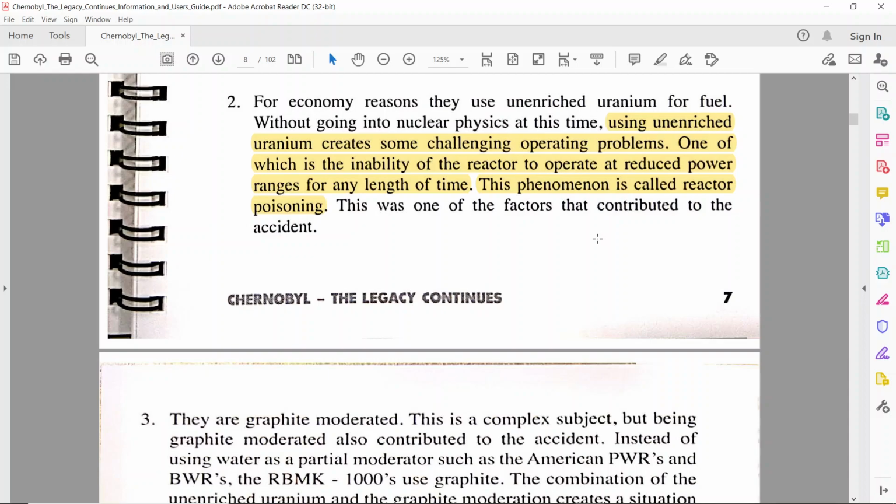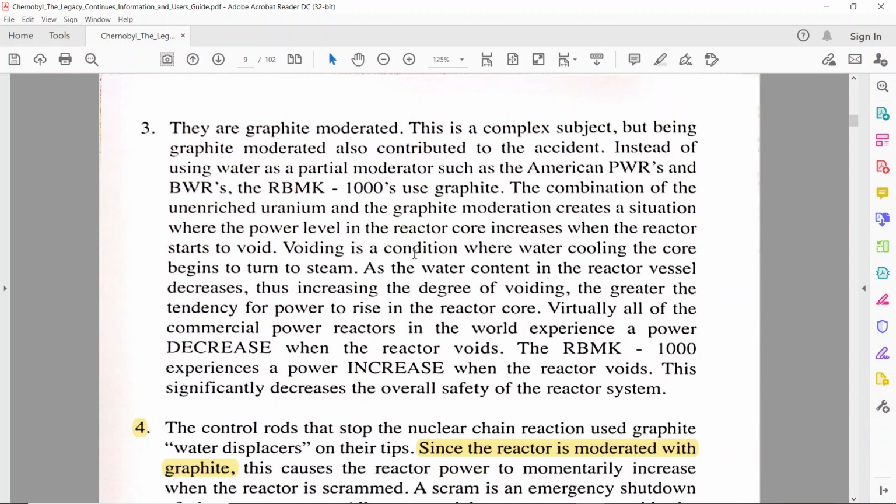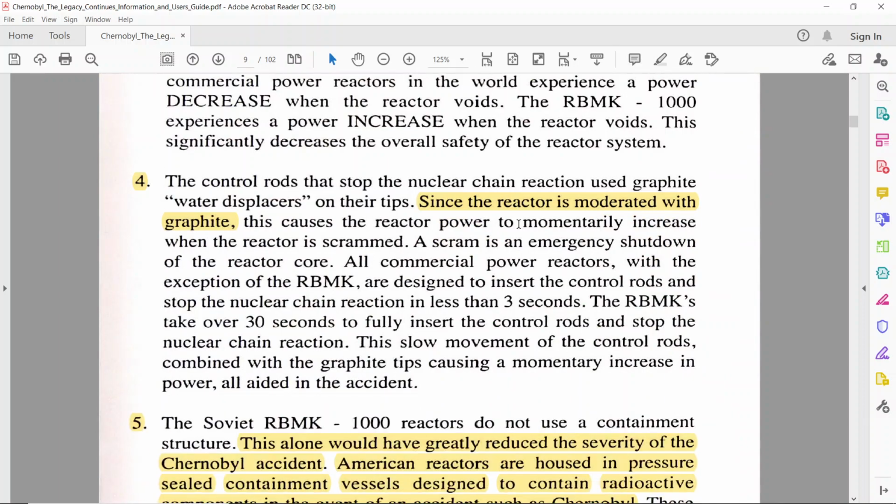So you can say that because of the design of this reactor, and because it's meant to have much more reactivity, so you don't need to enrich your fuel, the parameters like the time constant and the magnitude of the poisoning may be different. But it's not because you are using unenriched uranium that you have the consequence of having poisoning. So it's a bit of an imprecise sentence, but anyway, the meaning is understandable. Point 3, I don't have any objections.